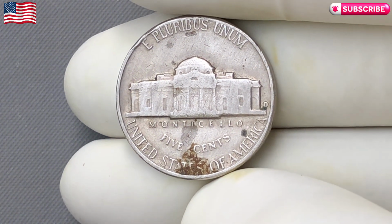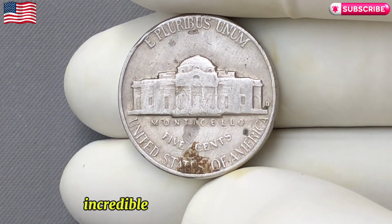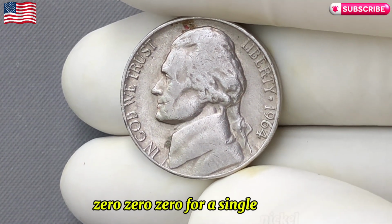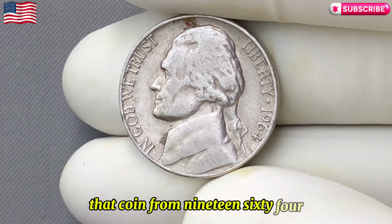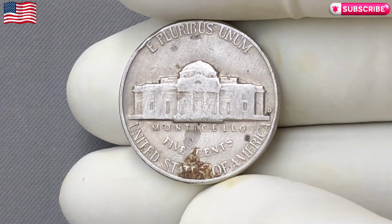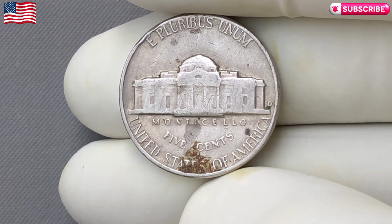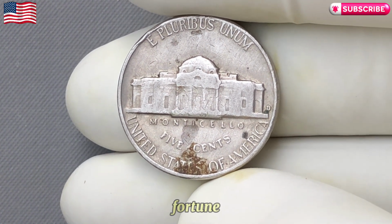Get ready for it. An exceptional 1964 nickel could be valued at an incredible $56,000, that's right, $56,000 for a single nickel. It's astounding to think that a coin from 1964, a year rich in history, could hold such incredible value. If you have one of these nickels tucked away or come across one in your travels, be sure to assess its condition and rarity. You could be sitting on a small fortune.